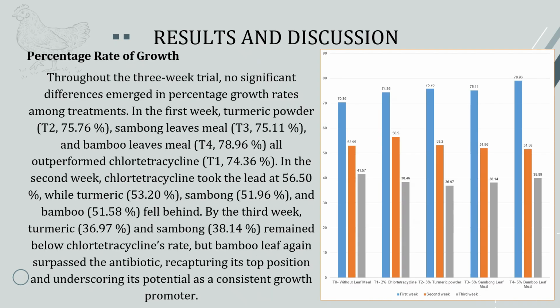Percentage rate of growth. Throughout the 3-week trial, no significant differences emerged in the percentage growth rates among treatments. In the first week, turmeric powder, sambong leaves meal, and bamboo leaves meal all outperformed chlortetracycline. In the second week, chlortetracycline took the lead at 56.50%, while turmeric, sambong, and bamboo fell behind. By the third week, turmeric and sambong remained below chlortetracycline's rate, but bamboo leaf again surpassed the antibiotic, recapturing its top position and underscoring its potential as a consistent growth promoter.